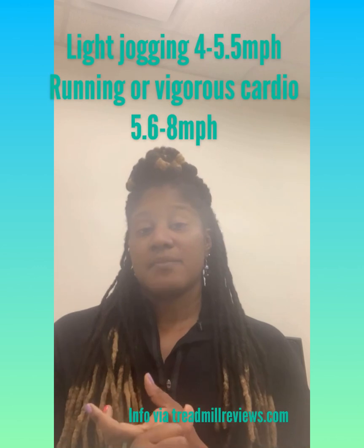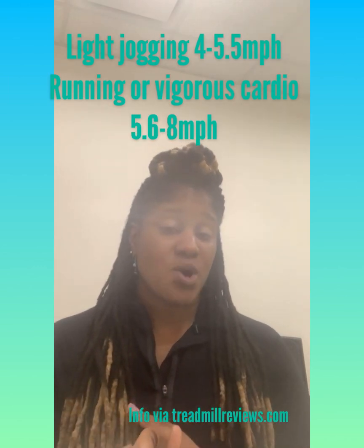As for the definition between jogging and what they're classifying as running for treadmills, light jogging is classified at speeds between 4 and 5.5 miles per hour, and then running, which now switches into a vigorous exercise, is classified between 5.6 and 8 miles per hour. So when you're thinking about where you fall in the categories, do you fall in the light jogging, which is still running, so don't feel bad, it's still running, or do you fall into more up-tempo running, aerobic, or vigorous exercise? Those are the classifications on your uses and levels.